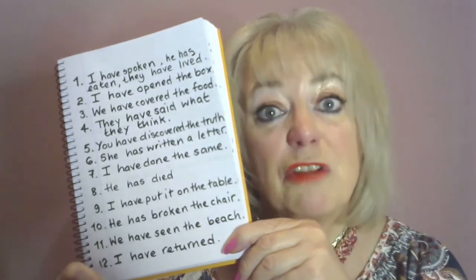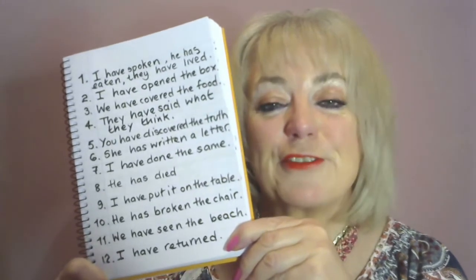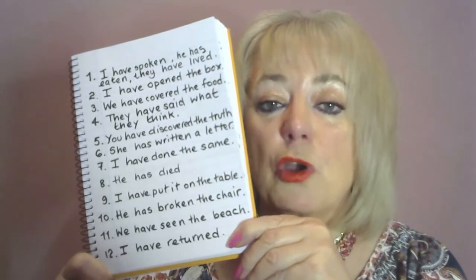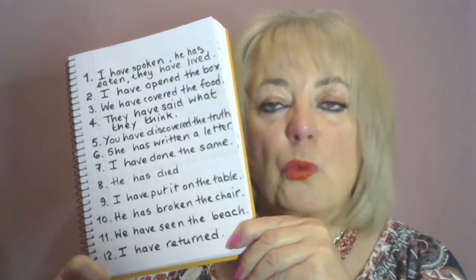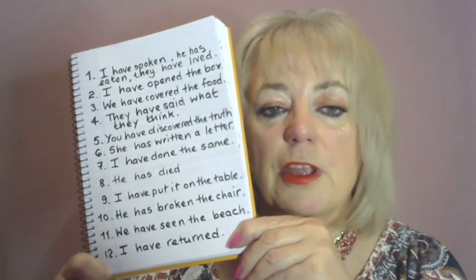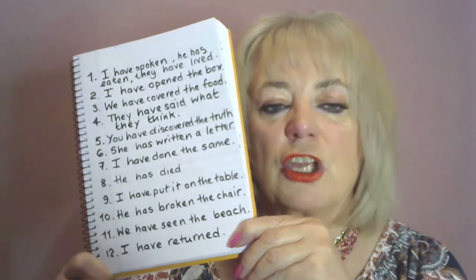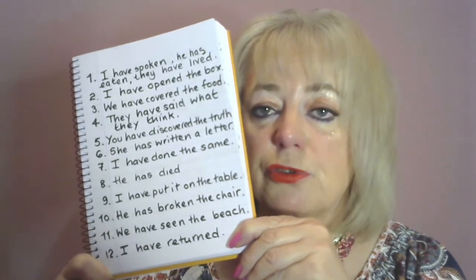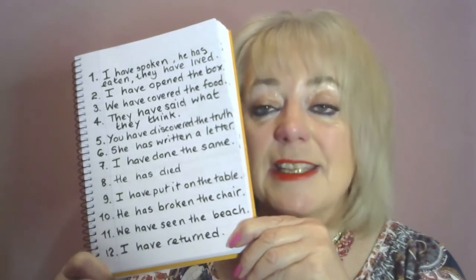Now those 3 are regular verbs, so I'll tell you that now for nothing. So they're obviously starting you off gently there. Number 2, I have opened the box. Number 3, we have covered the food. Number 4, they have said what they think. Number 5, you have discovered the truth. Number 6, she has written a letter.